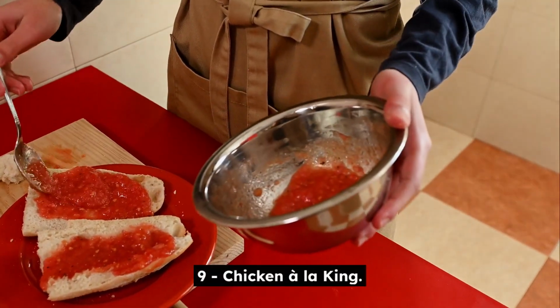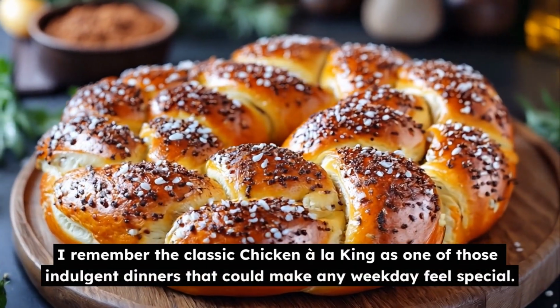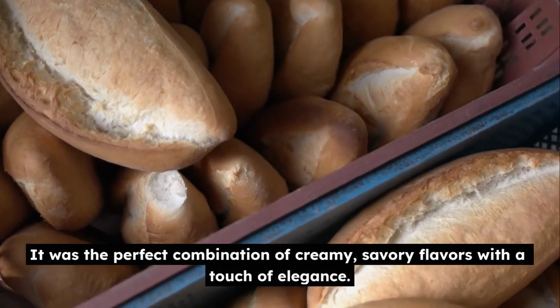9. Chicken a la king. I remember the classic chicken a la king as one of those indulgent dinners that could make any weekday feel special. It was the perfect combination of creamy, savory flavors with a touch of elegance.